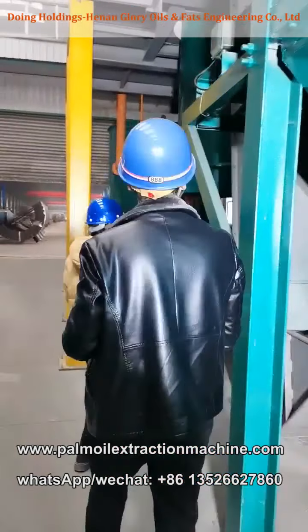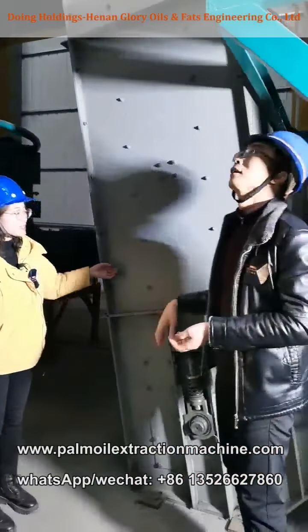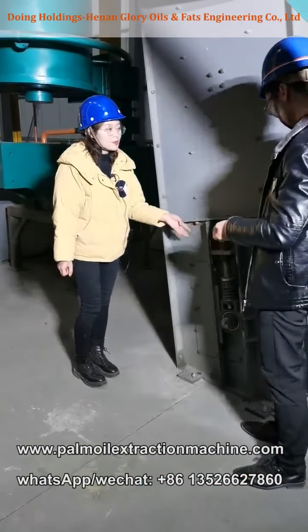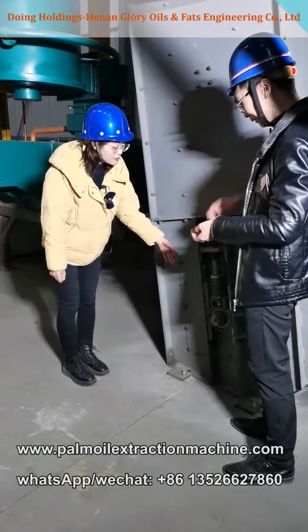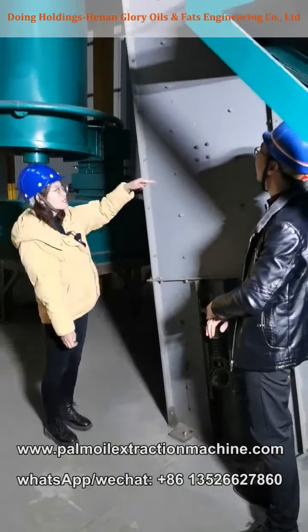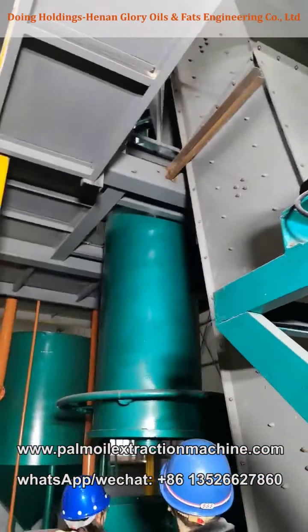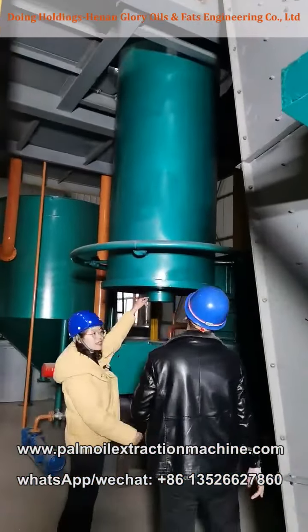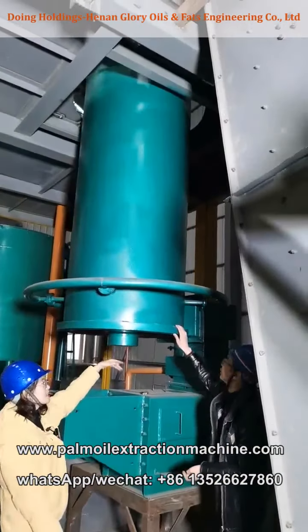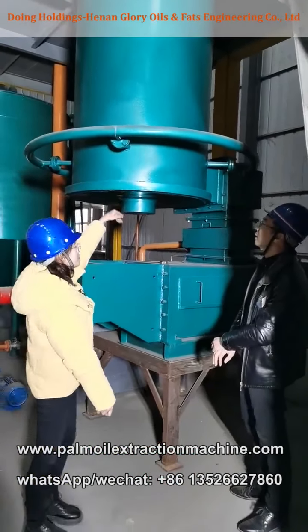Okay, look at this bucket elevator. After threshing, the palm fruit goes into the bucket elevator and is transported to the next station, right? What's the next step? The next step is a digester. And this is steam, providing the steam for the digester.